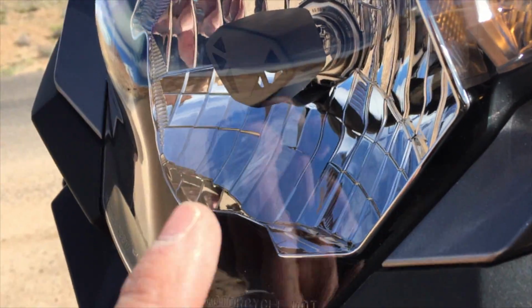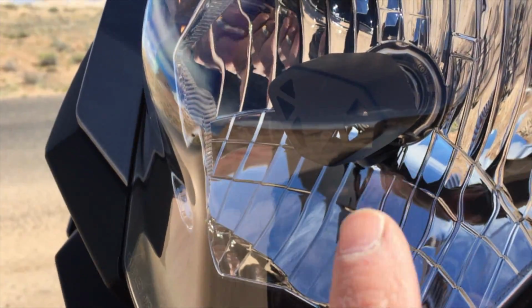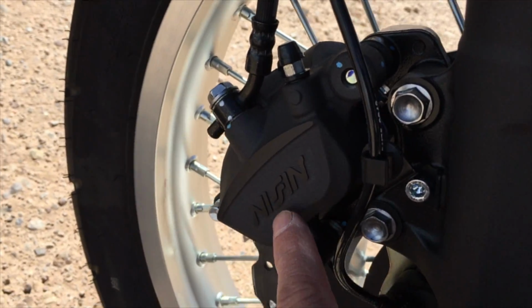The headlight looks like an H4, but I can't really tell. It's got an interesting little shield on the front of it that redirects the light. ABS front and back, Nissin calipers.